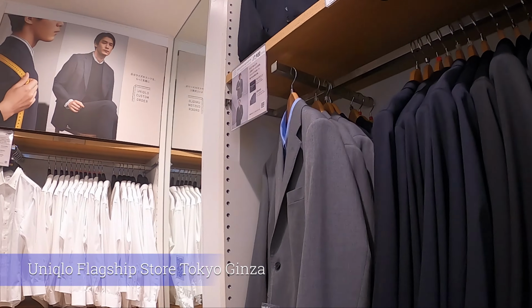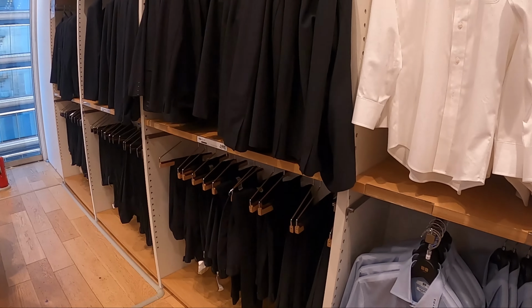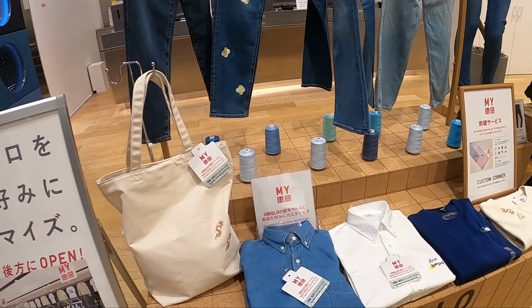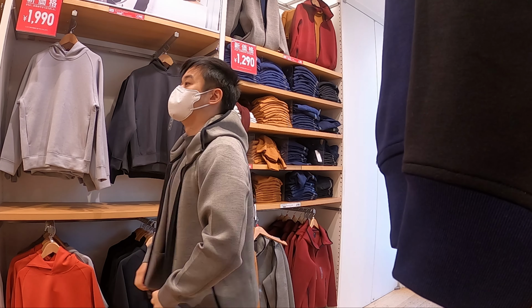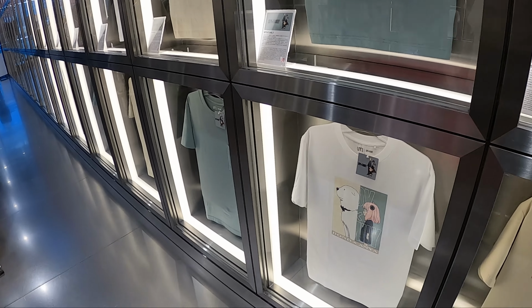Once you're done with the fish markets or your last activity, head over to Uniqlo's flagship store in Ginza. Uniqlo's flagship store has over 12 stories of shopping to do. If you're seriously looking to do a wardrobe fix, you can spend hours in this store. I personally spent around 3 hours buying almost a new wardrobe, so I'd say give yourself 1 to 3 hours depending on if you're looking to browse or actually buy new stuff.